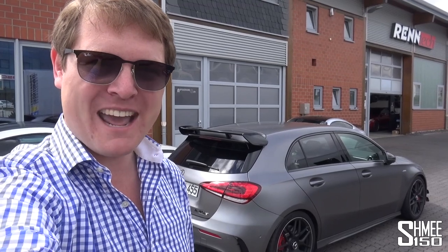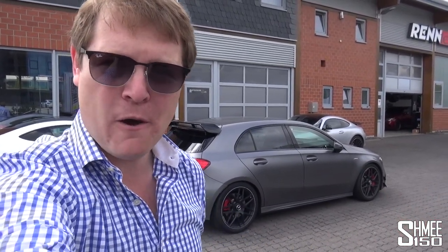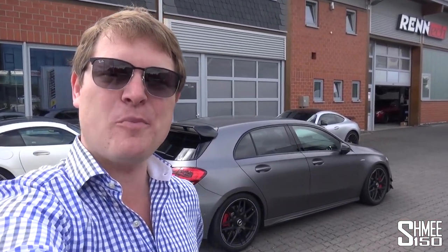Not only that, there's something quite exciting to go and see here at RENNtech. The parts for my SLS Black Series have arrived: the new headers and sports cats as part of the R1 package, so we'll go inside and check those out too. Let's have a quick look at the mods they've made to this A45, explain a bit more about what's happening with mine, or maybe not mine, and then check out the SLS parts as well.